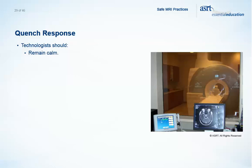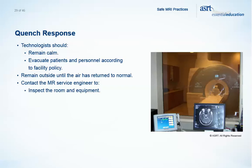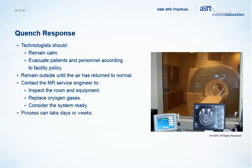Technologists should remain calm and evacuate all patients and personnel from the MR suite according to their facility's policies and procedures for quench emergencies. Patients and personnel should remain outside the room until the air has returned to normal. Technologists should contact the MR service engineer to inspect the room and equipment. Once the service engineer replaces cryogen gases and considers the system ready, technologists can resume MR scanning. This process may take several days or weeks depending on the extent of the damage to the system components.